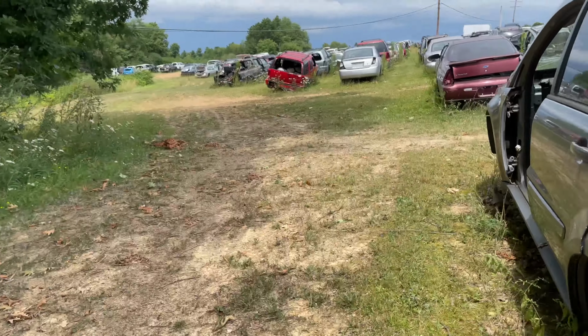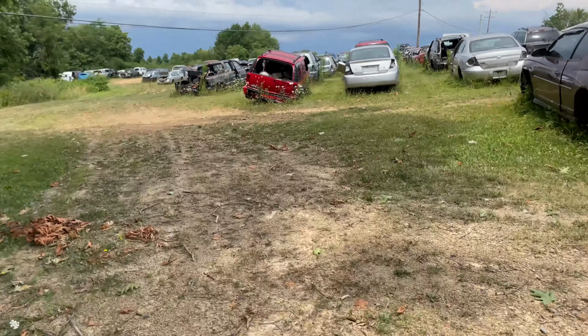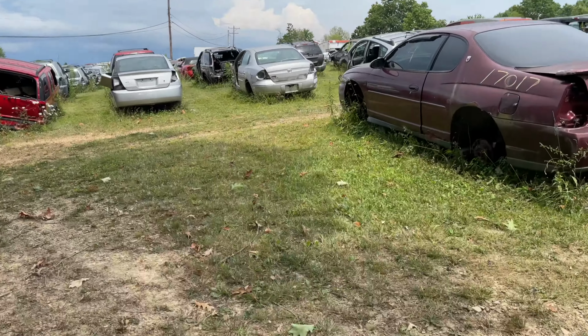And I'm just gonna keep looking around for more stuff and just see if I can even stack some stuff for the Miata or the Z. You know, literally anything helps, so.